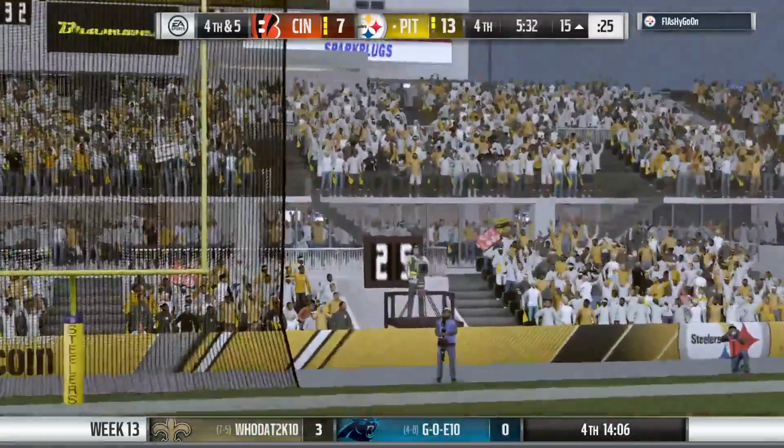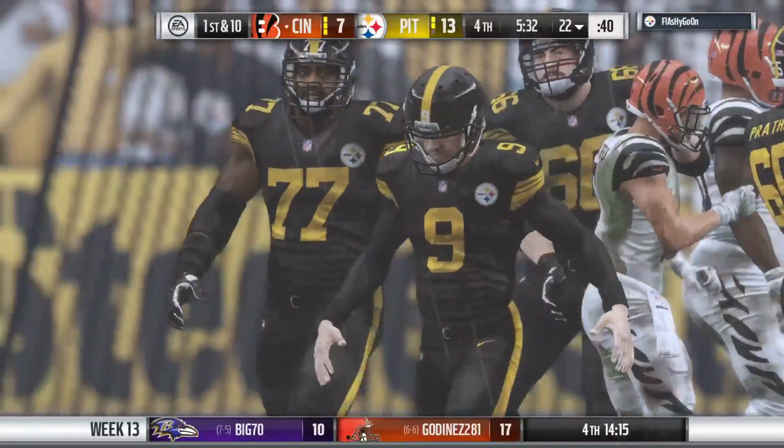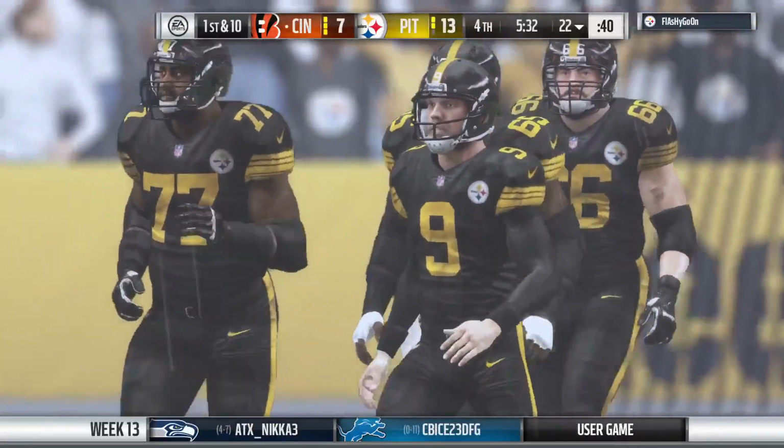Oh, that one got away from him. Short distance kick missed. No good. Way wide to the right. And this score will stay right where it is.